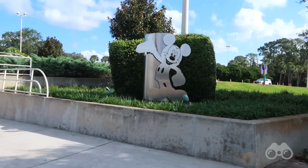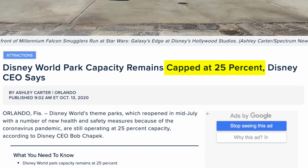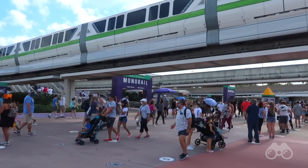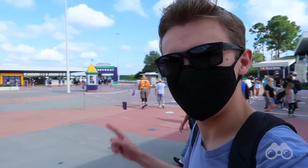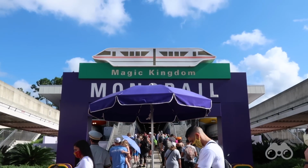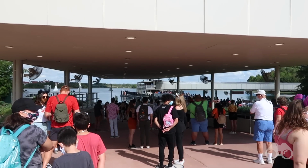Now, let's head into the park. Now, something interesting, guys. A few days ago, the CEO of the Walt Disney Company, Bob Chapek, said that right now Walt Disney World is operating at 25% capacity. Well, today is a Thursday. This is like the lowest crowd day of the week, or one of the lowest, here at the Magic Kingdom. And as you can see, there's a big crowd at the ferry boat and for the monorail. So I'll just say this, if this is 25% capacity, I don't want to see what 50 or 75% is like, because these parks have been pretty busy lately.